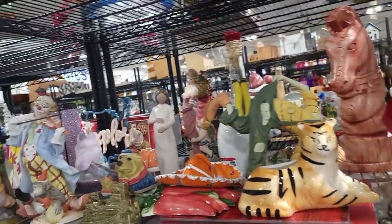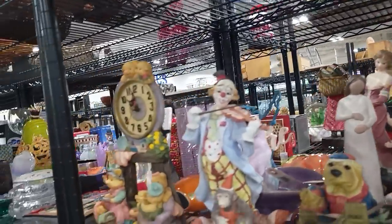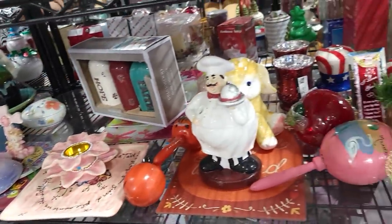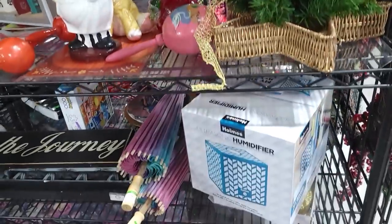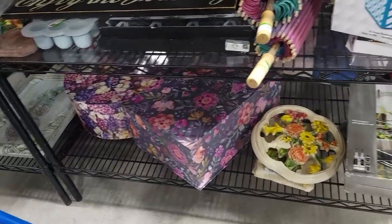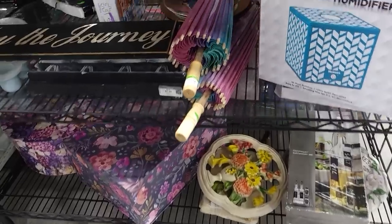There still might be some things here that were a little more than I wanted to spend the first time I was here, but now could be priced just right. That's the things we're looking for, as well as some of the new stuff they've put out.